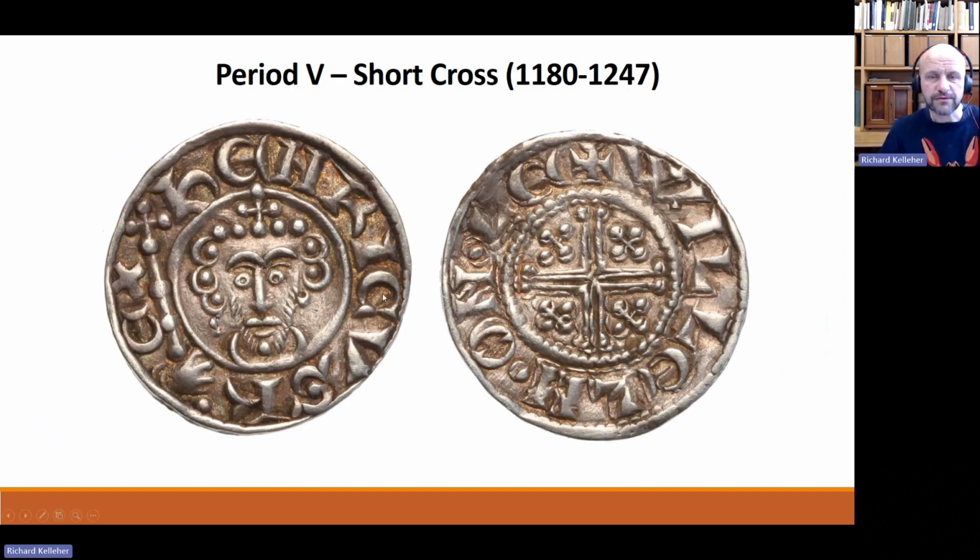So next up, it was the short cross. So this again is another innovation that came in under Henry II, introduced in 1180, full recoinage of the existing cross and crosslets or TLB type. And what you can see is a very good example. It's from the King's Lynn Mint, one of the later examples, class 5.